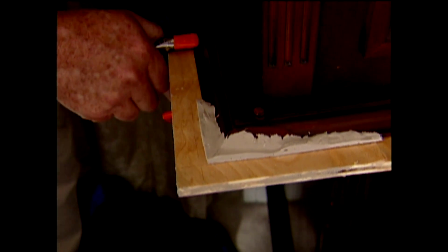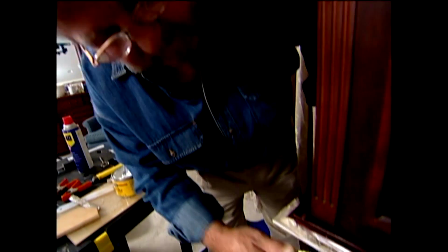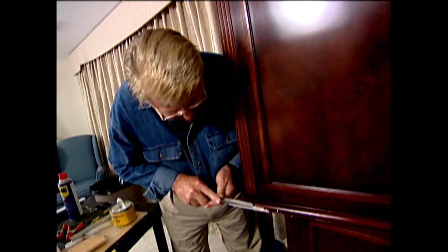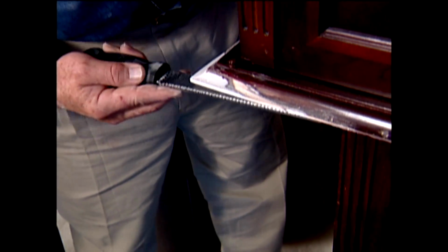The putty is now firm enough that I can remove the board and begin shaping. Files and rasps work well for this. The tool I'm using, though, is called a microplane. I like it because the stainless steel cutting teeth are very sharp and non-clogging. If it reminds you of a cheese grater, that's because the manufacturer also makes kitchen utensils using the very same technology.